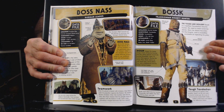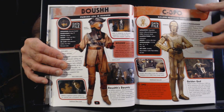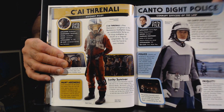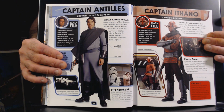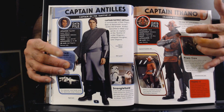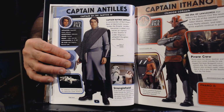Boss Nass. Bossk. Boushh, C-3PO, Cai Threnalli, Canto Bight Police, that's just a generic person, Captain Antilles, Tantive IV, of course there he is being choked out by Darth Vader in Episode 4, you don't really get to see his face. I wonder if this guy over here looks like that actor, because you never see his face, so... Captain Ithano, Crimson Corsair.